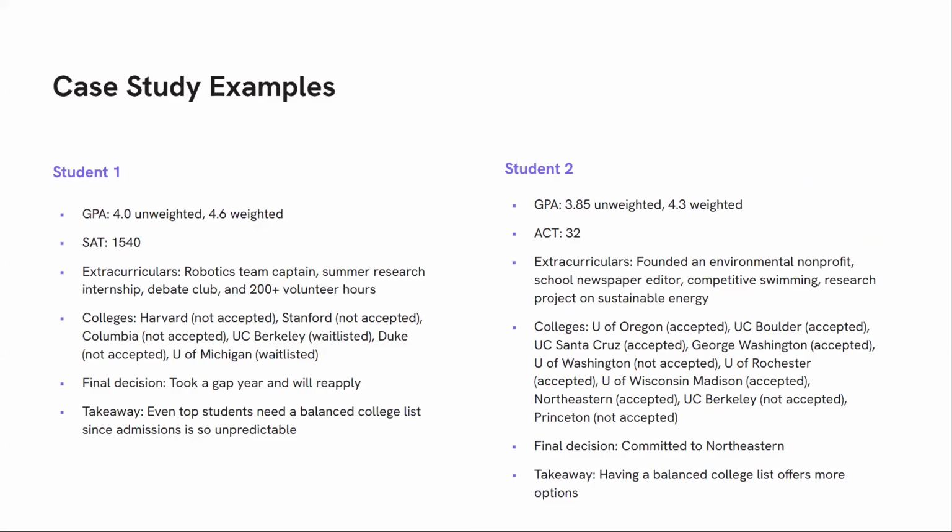All right, so we're going to go into some case study examples. Student one: GPA 4.0 unweighted, 4.6 weighted. SAT 1540. Extracurriculars: robotics team captain, summer research internship, debate club, and 200 plus volunteer hours. Colleges: Harvard not accepted, Stanford not accepted, Columbia not accepted, UC Berkeley waitlisted, Duke not accepted, University of Michigan waitlisted. Final decision: take a gap year and reapply.